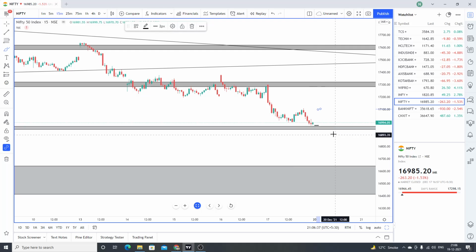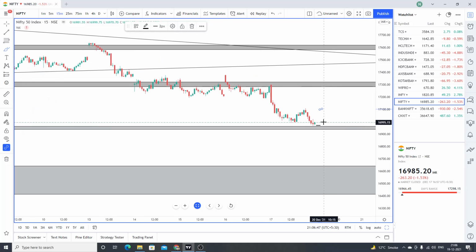If it is opening around the same level, which is around 17,000, we can go short as soon as it is crossing 16,950, and the stop loss is going to be 17,010 or possibly a little above the opening of the day.